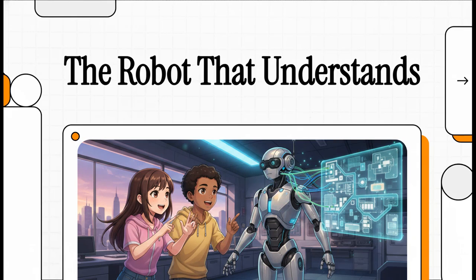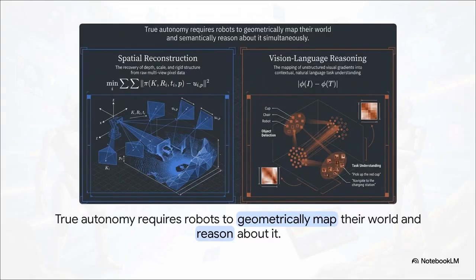Welcome to The Explainer. Today we're diving into a really fascinating question. What does it take for a robot to not just see our world, but to actually truly understand it? So how does a robot get to that point of true autonomy? Well, it turns out it's a two-part puzzle that has to be solved at the exact same time.